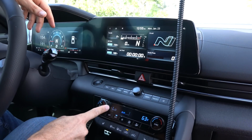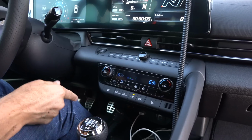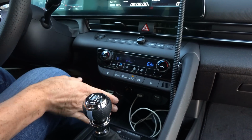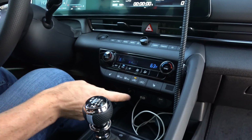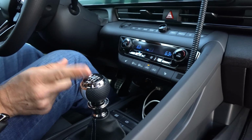Working our way down, you do have dual climate, which is another nice touch. And then you'll notice the plethora of things that Robert has plugged in. I didn't want to mess with his stuff. He's got his Valentine 1 radar detector. Highly recommend a radar detector in this vehicle. You got two USB-As and wireless charging, but it's this right here.